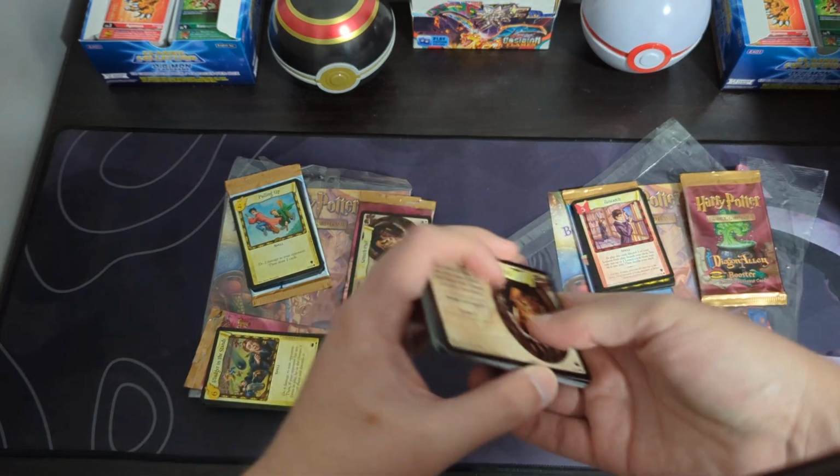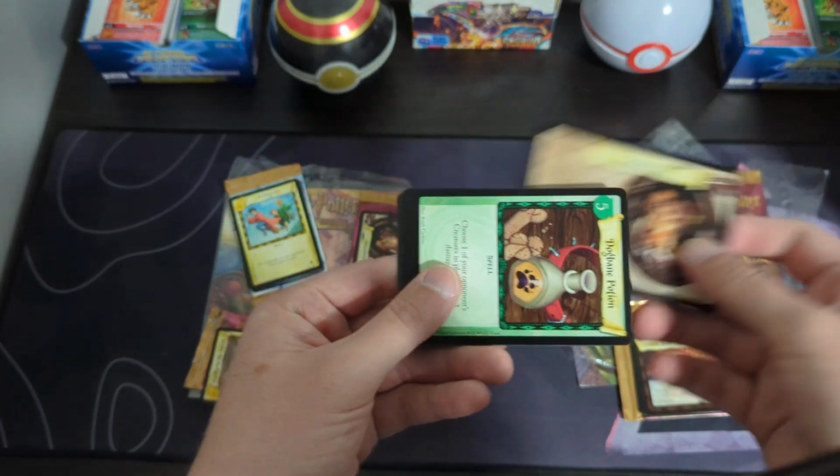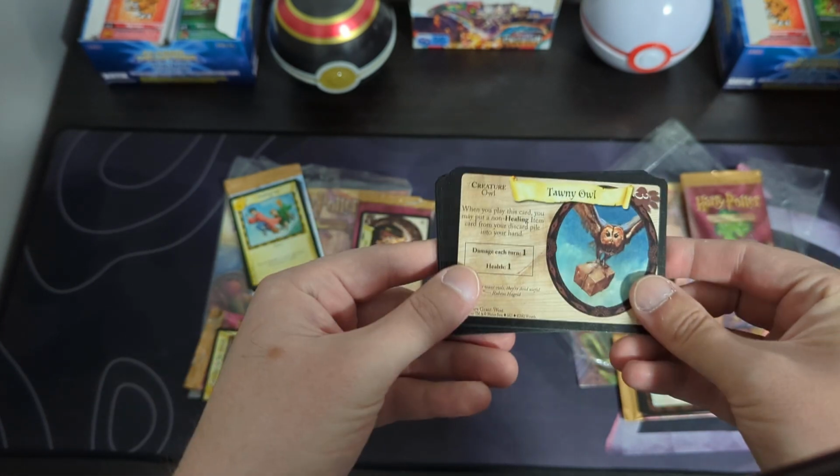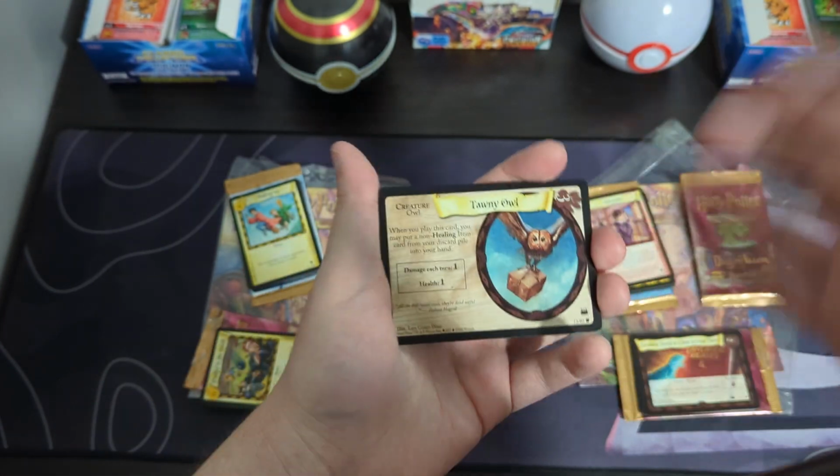All right, another Diagon Alley pack here. Screech Owl, Dogbane Potion, Tawny Owl. I think this one is new to me anyway. When I say new, I mean new to my collection.